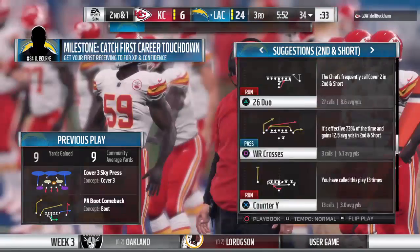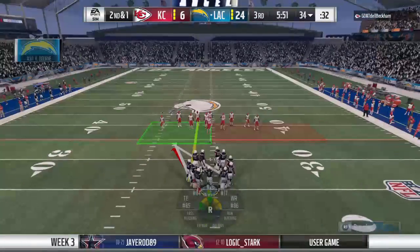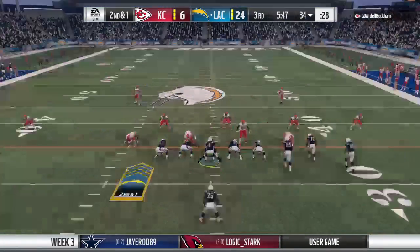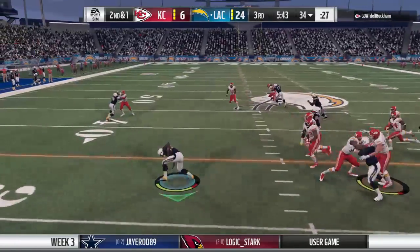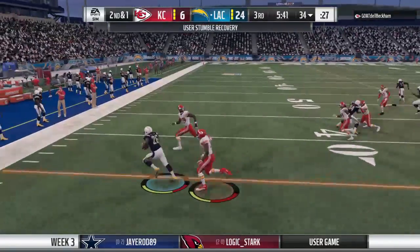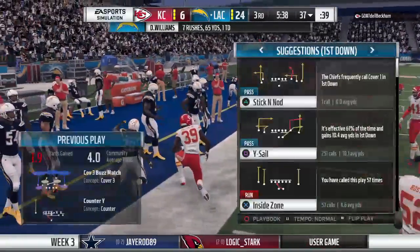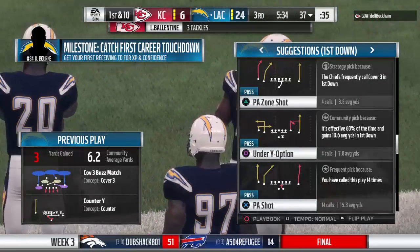Let's make this one simple. What a catch, especially the finishing part of getting his feet in bounds, toe tapping, and, of course, foot dragging. Little tapestry, if you will. Oh, I like it. On second down, Williams. And he'll be brought down right around the 37. Only 3 there on the pickup, but that's enough to move the chains.